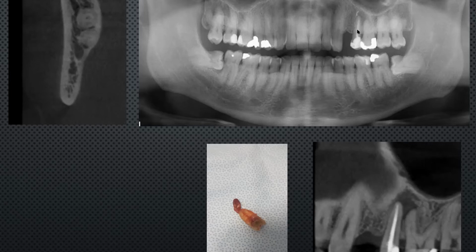It does end up having to be a bit longer maybe, but it's less cosmetically critical. So it really depends on the situation. But in this particular case, if there's no need for further grafting, your flap can be really minimal. I do like to raise a flap though.